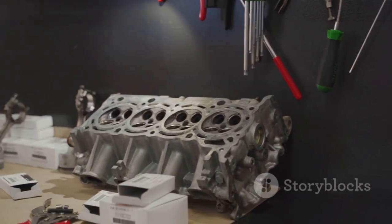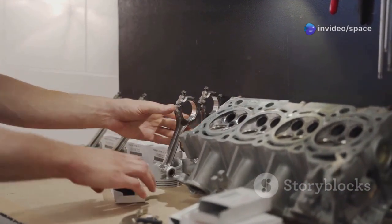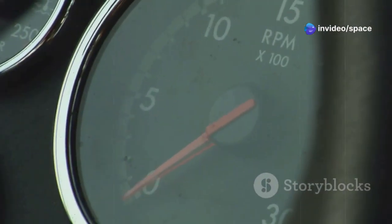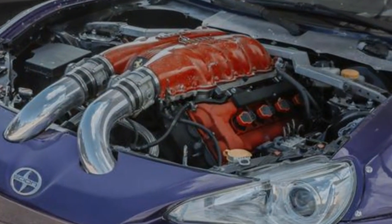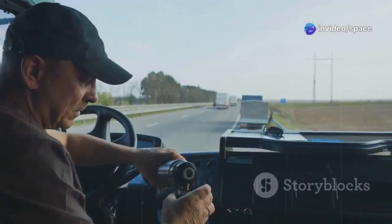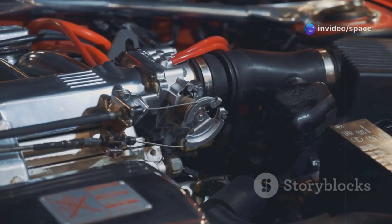The beauty of a large displacement, naturally aspirated pushrod V8 is how it delivers that power. It's not peaky or temperamental. The torque comes in low down in the rev range. It's available right where you need it for daily driving or heavy hauling. There's no waiting for a turbo to spool up. Just a smooth, linear surge of power. It makes for a very satisfying driving experience, very confident. That instant response is something special.